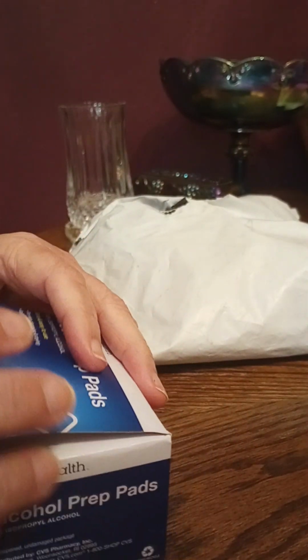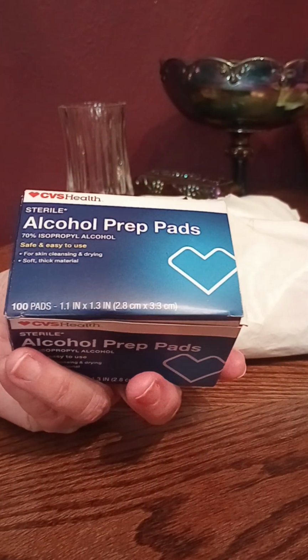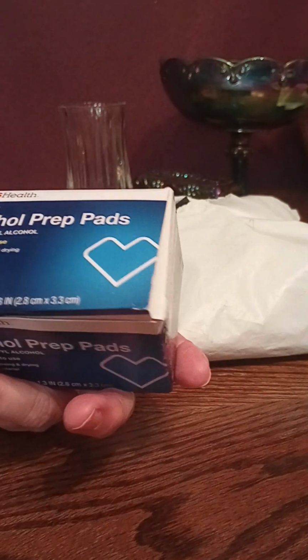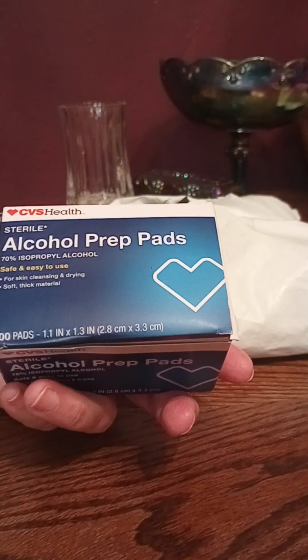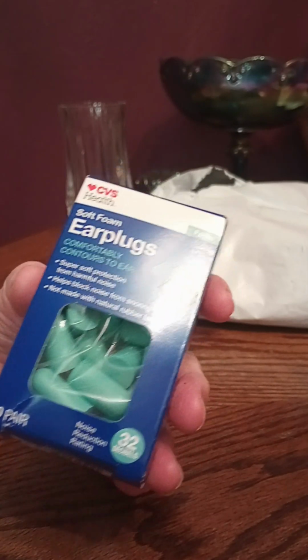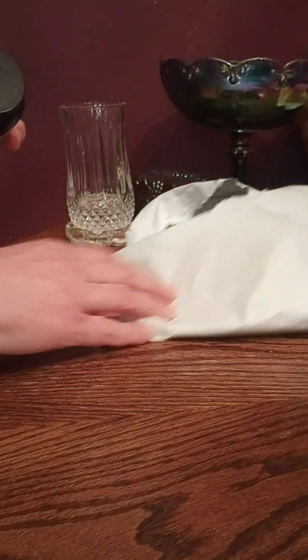Alcohol prep pads. If you're diabetic right now, you know the insurance companies have stopped paying for these. These are generally $8 a box at a pharmacy, or they were $3 on the over-the-counter list. So the over-the-counter list is a way to get those if you have an OTC program. Here's earplugs. We're going to start aqua therapy soon, and we'll be swimming in the pool. And here we have B12.